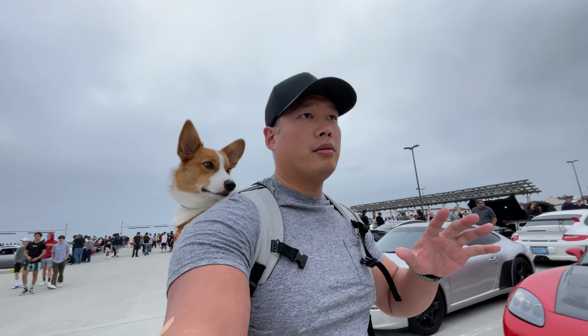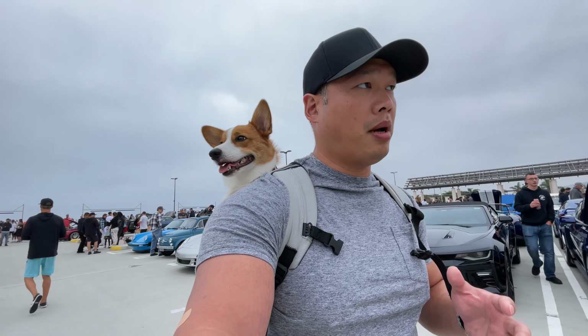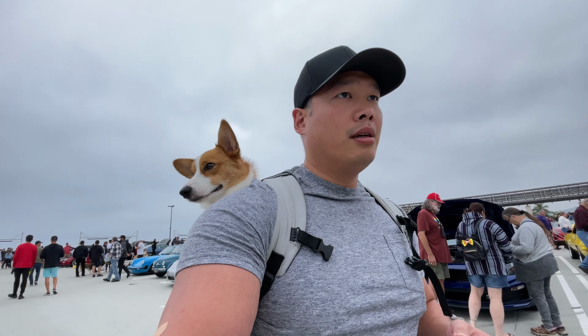Now, the cool thing about South OC Cars and Coffee is that you're not going to just have supercars come out. You're also going to have muscle cars, classic cars, all sorts of different car communities come out, and really just enjoy what the car community has to offer to one another. So let's go check out some different cars other than a supercar.